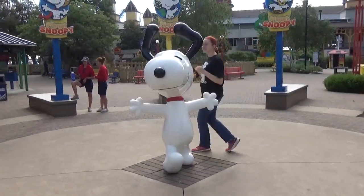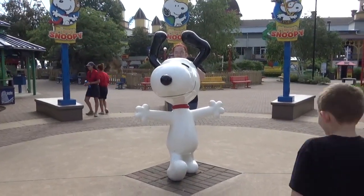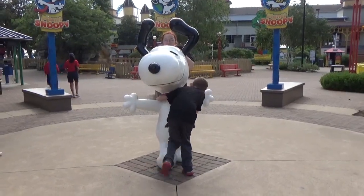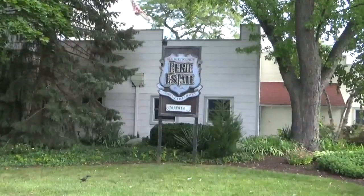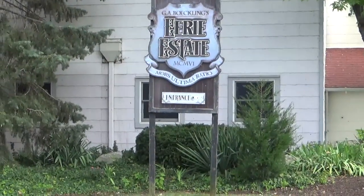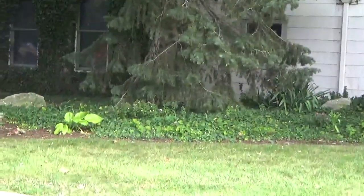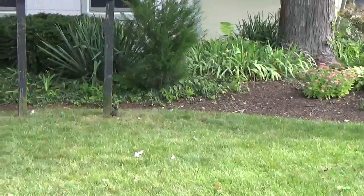And who else wouldn't want to come and get a lovable hug from, well, a statued beagle? I mean, come on, it's the worth of your day. There's another good look at a different sign that'll point you towards the entrance over that way. I just saw another squirrel! Well, yeah, there's theme park squirrels and pigeons and ravens.